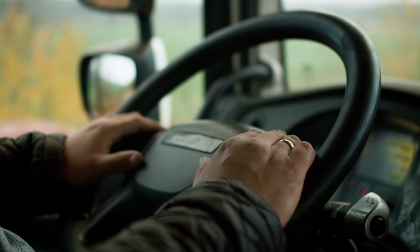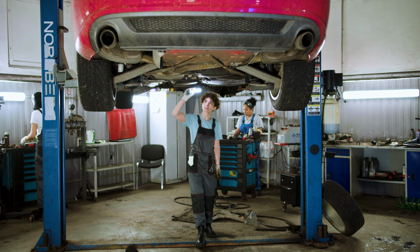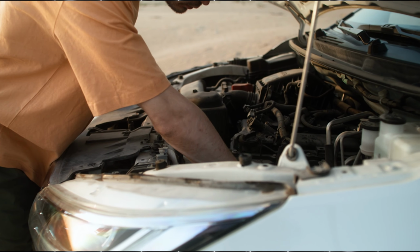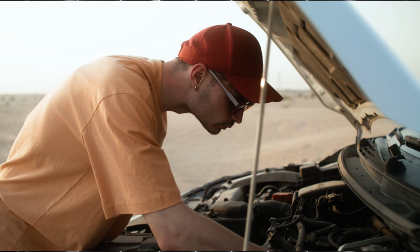Yet many people continue their commute for weeks. The irony is painful to watch. Any misfire should be diagnosed immediately. Often it's just a spark plug or coil that costs under $100 to fix before it causes thousands in damage.